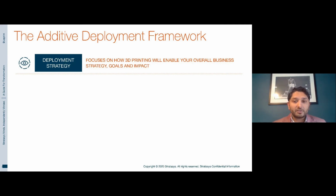We start by answering stakeholder questions and reaching a consensus on the desired results and impact of 3D printing. How does this technology align with your overall business strategy? If you're a large military OEM, where does additive play in your org? Does it start with product design, or does it start with sustainment, or do you do both? These decisions need to be made in a larger context of your overall business strategy to ensure you have focus and the prioritization needed for additive.